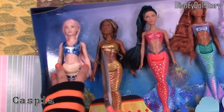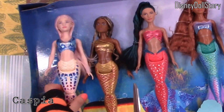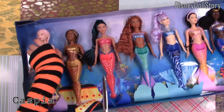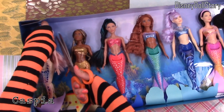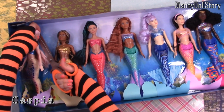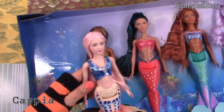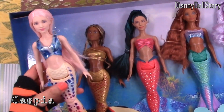In the animated version, Adella had a yellow tail, and so does Caspia. Caspia rules the Apneic Sea. Her name means white or sea lavender. Her fins are based on a potter's leopard wrasse.